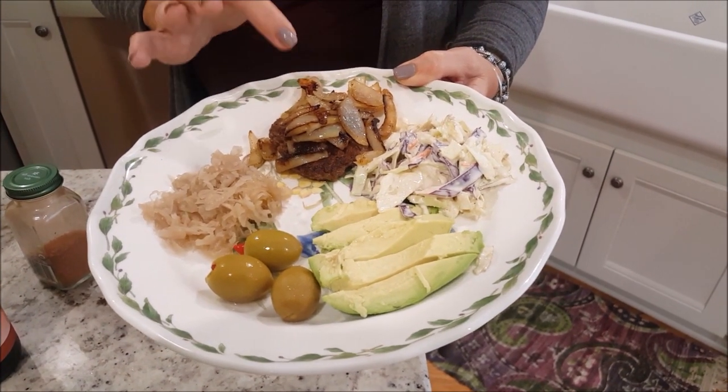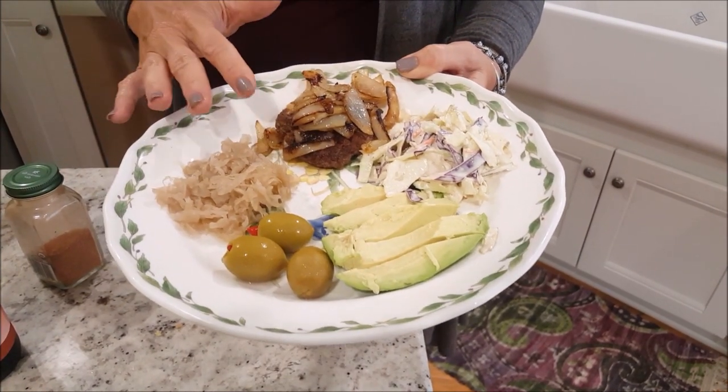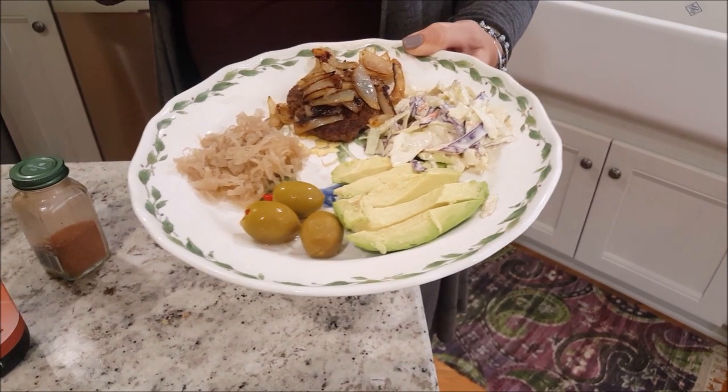protein. It's only 4 ounces, but remember, half of your plate, and this is almost 3/4 of your plate, should be vegetables. That is going to give you the best health benefits and weight loss benefits and all kinds of benefits, hormones, and I could just go on and on, and I won't.